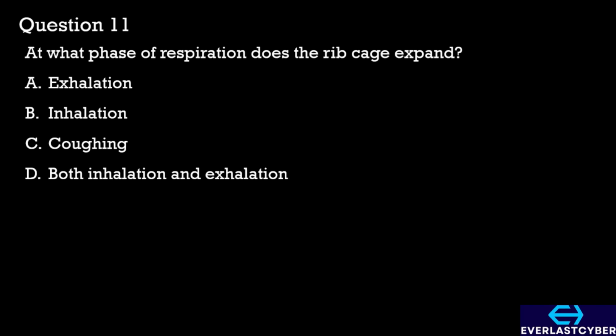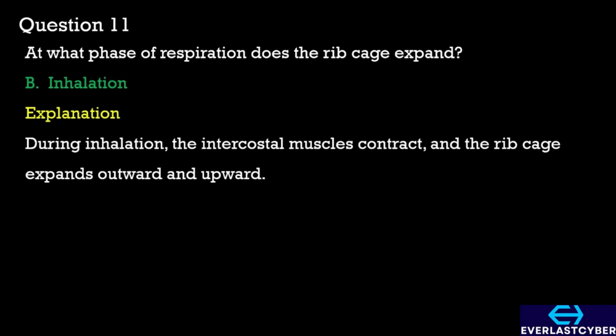Looking at exhalation, the rib cage contracts as the muscles relax, thereby pushing air out. So in this case, during exhalation, the rib cage contracts, but during inhalation, the rib cage expands. So our answer here is option B. Coughing involves a forceful exhalation, and by exhaling, the rib cage contracts. So that is incorrect. Option D is also incorrect. It is only during inhalation that the rib cage expands.